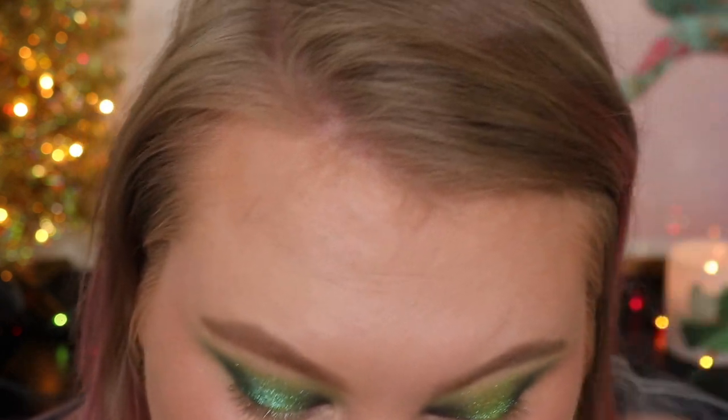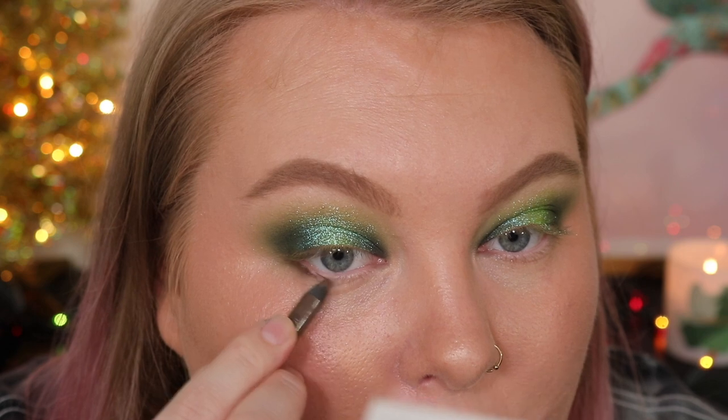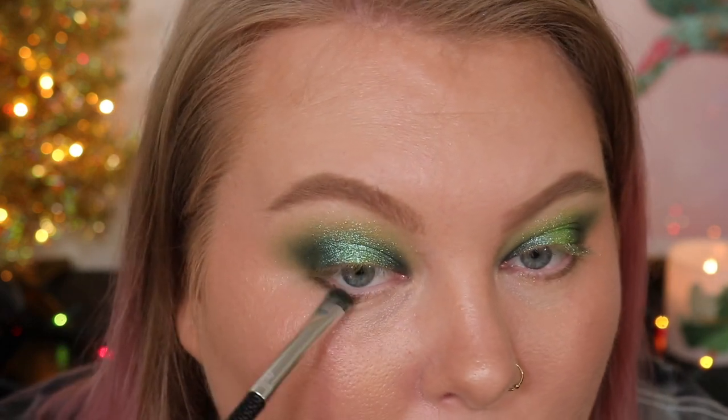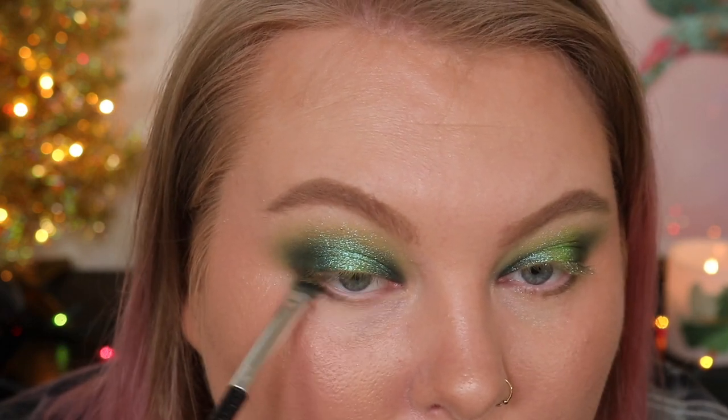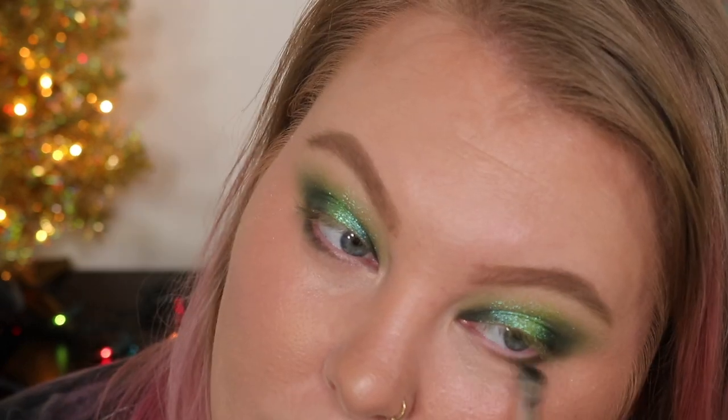For the lower lash line, what do we wanna do? I'm gonna use liner and I'm just gonna smudge that on the outer half, matching it up to the upper lash line. I'm gonna take the dense brush we used and blend that out. It has some of that green on it, but keeping it very close. I don't want it to get too smudgy.